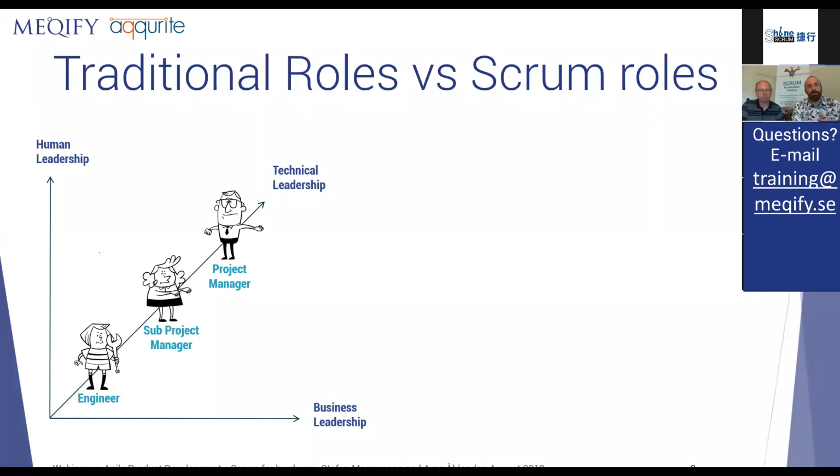So if you look at the diagram here, this is a very traditional company. We have the human leadership, the business leadership, and the technical leadership in a hierarchy from engineer to product manager. And if you read the traditional project management books, PMI, Prince, those kinds of things, it says very clearly that the project manager is responsible for the humans, for the business, and for the technical performance of the product you're building. And I have not met the person that's good at all of these things. And my experience is that the human part is lacking. You forget about the humans.